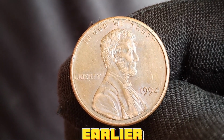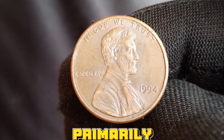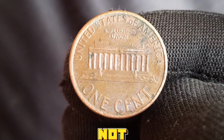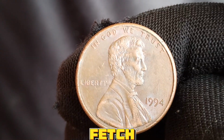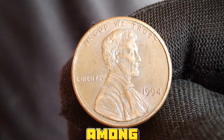As mentioned earlier, the U.S. Mint also produced proof coins in 1994, primarily for collectors. These proof pennies were struck with extra care and feature a shiny, mirror-like finish. While they are not usually worth a lot more than their face value, a pristine 1994 proof penny in its original packaging can fetch anywhere from $2 to $10, depending on its condition and demand among collectors.